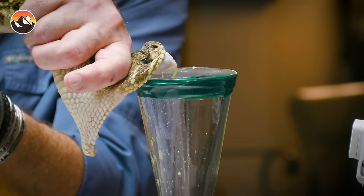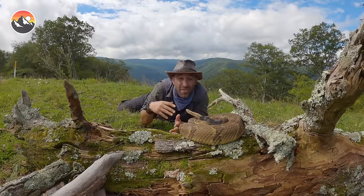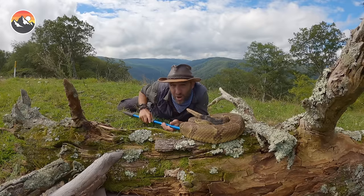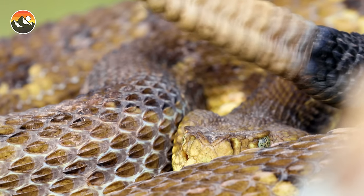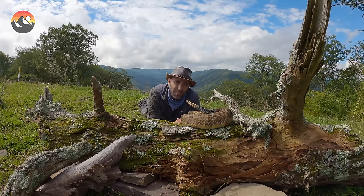Now, the fangs are modified teeth, but all snakes have multiple rows of teeth within their mouth that are constantly being replaced throughout the course of the snake's life. So as the fangs draw the prey in, the other teeth work it back down the throat and they swallow their prey whole.